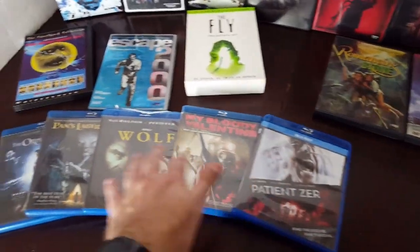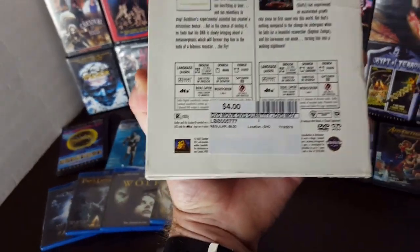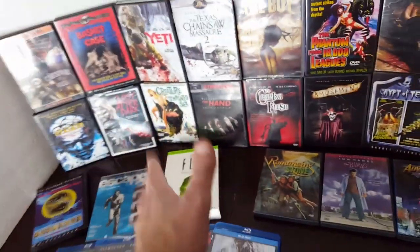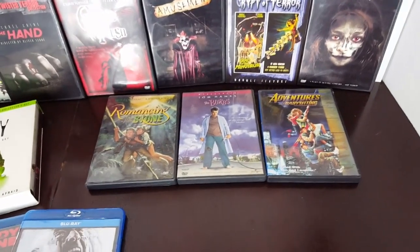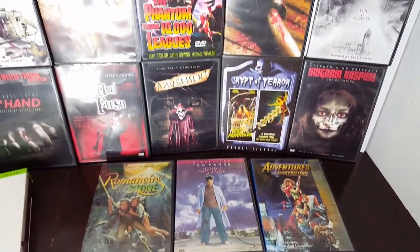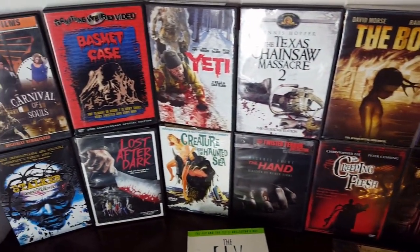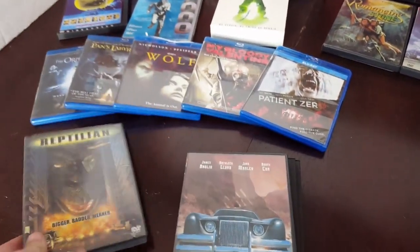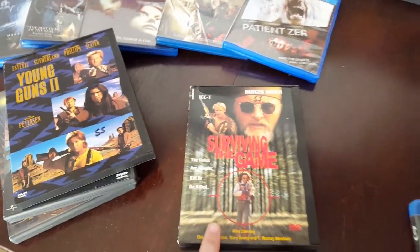All of these Blu-rays cost me $2. The Fly Collector set cost me $4 with 10% off, so you're looking at $3.60 there. Everything else was 50 cents. I picked these up in lots of 10 or more. The pawn shop has a special where if you pick up 10 or more DVDs, they are 50 cents each. And that includes Reptilian, The Car, Young Guns 2 and Surviving the Game.